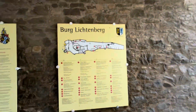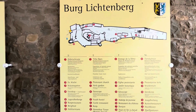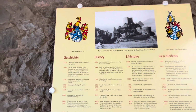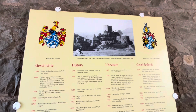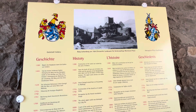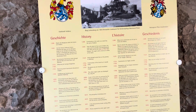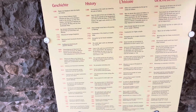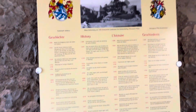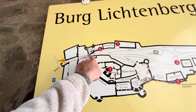Here we go. Let's see, that's the map. So in 1200, the construction of the castle was started. Lots of stuff happened in between. Burned, destroyed, French Revolution, peasants, blah, blah, blah. And then in the 80s, they started building up more and restoring a lot. So we're here.